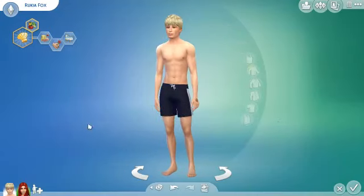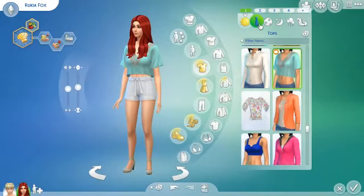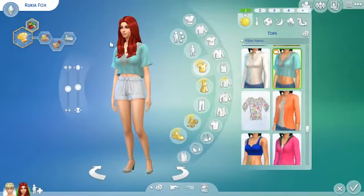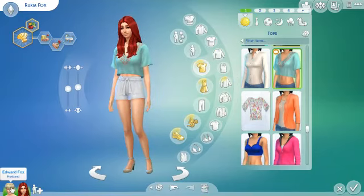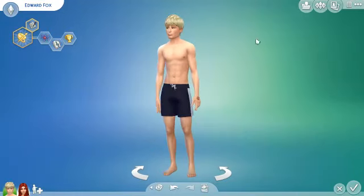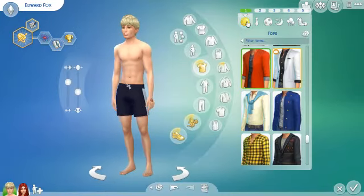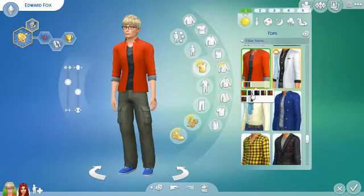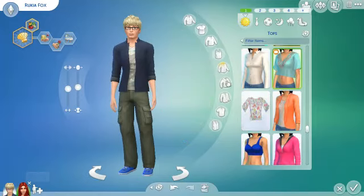Then we have Rukia Fox. I'm gonna run through her outfits quickly. I tried to stick to color themes, like hers was green and red, and his was blue. Sadly, where is it? Did they have that in a blue? Oh, they have it in a blue. Let me just fix that. Yeah, it was blue and either a green or a dark green or a black.